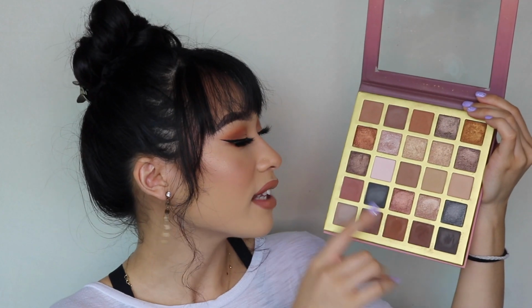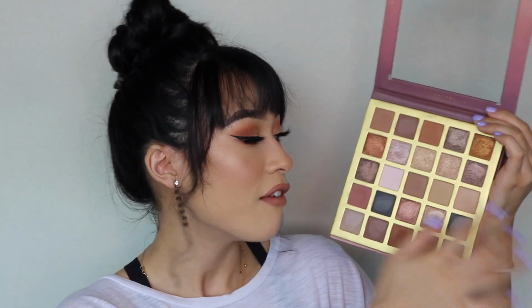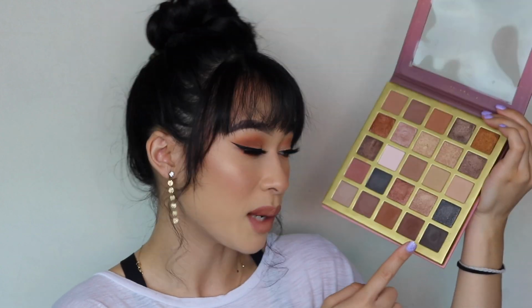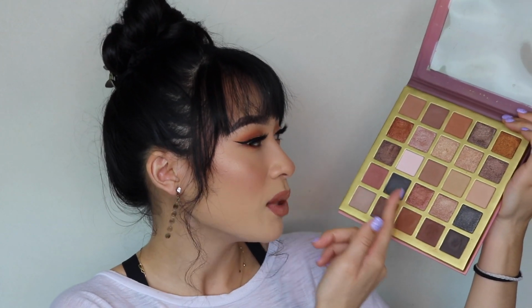Now, I love the fact that this has a cream shade, various cream shades. It has a beautiful warm selection, and then it also has this cool toned, brownish black, which I love for my eyebrows. So I could just pack one less thing in my makeup collection and only use this for my brows. And it also has a black in here.